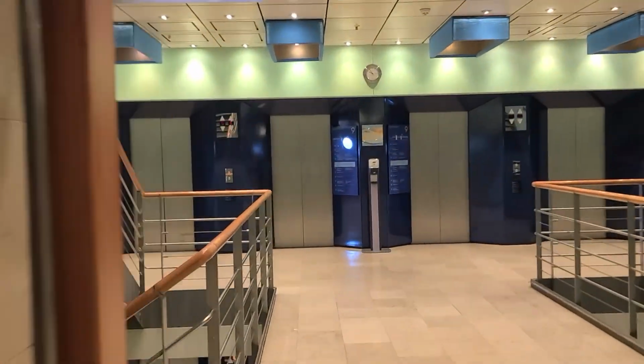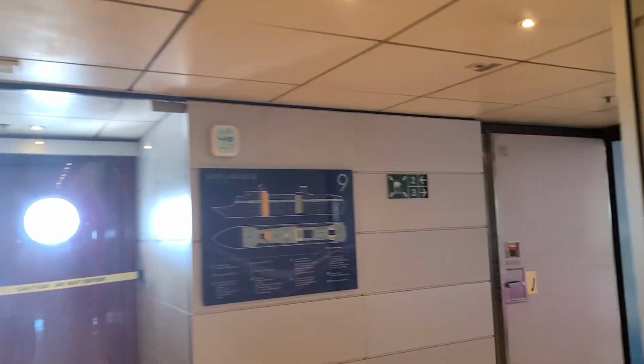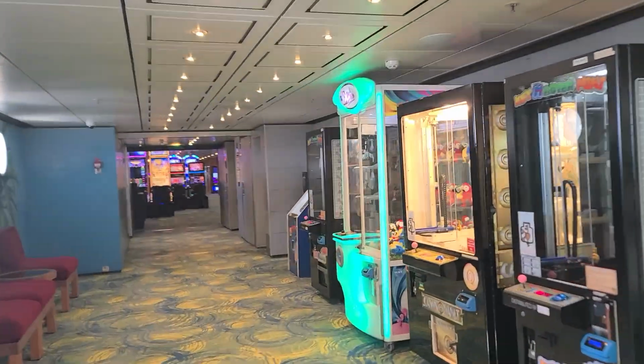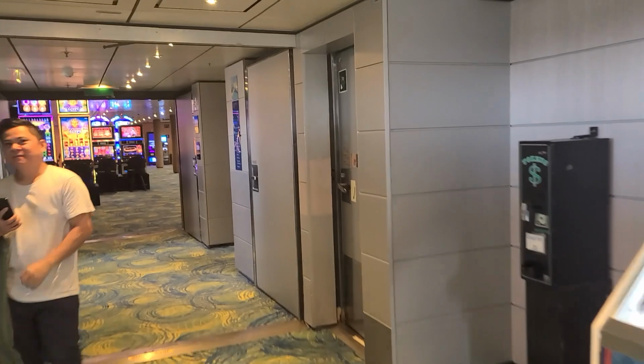Making our way through the elevator lobby, we come to a cruiser's favorite spot, the casino. Yes, you guessed it right. This is where you go and win some money for the evening. This casino was packed at night. I'd imagine as a booze cruise, people like to get drunk and just gamble for 2 days, right?